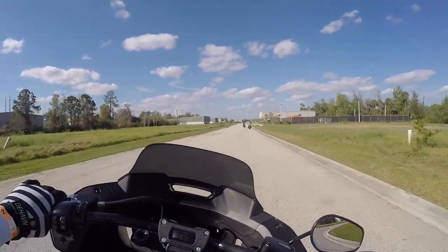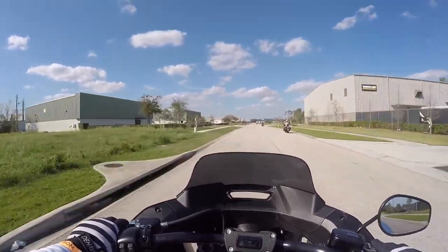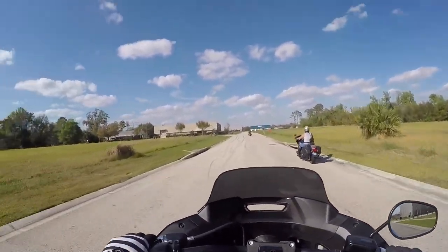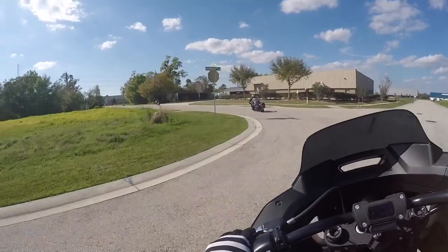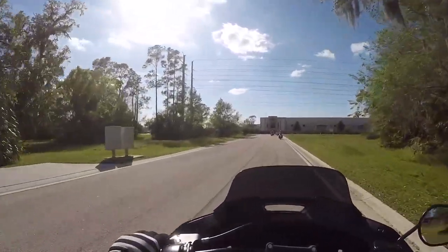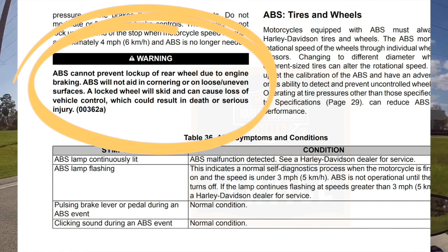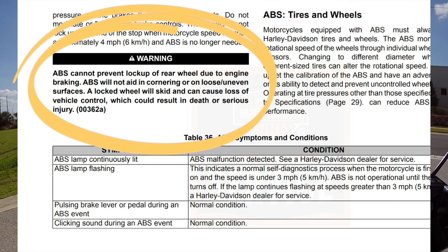One last chance to give it the beans. Ooh, yeah, I got the rear end sideways when I downshift, so ABS must be deactivated, but I kind of like doing that. That's fun. So something I learned about ABS during this ride: the ABS is on at all times. However, ABS cannot prevent lockup of the rear wheel due to engine braking, and that's what I just experienced. And I wanted to clarify that comment for y'all.